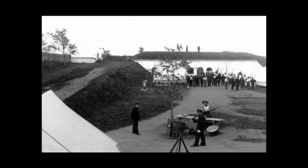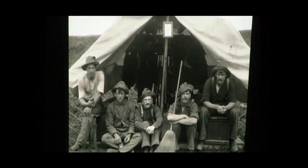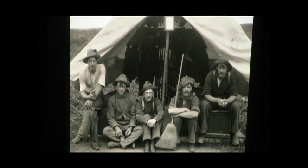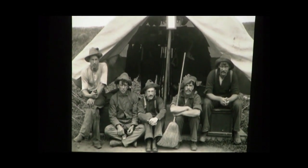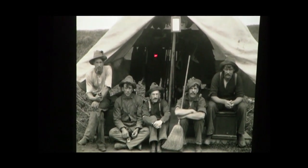Now this is Fort Sewall, the last time it was manned as a fort during the Spanish-American War in 1898. And there was a group, Company C from Chelsea, was stationed up there, and that's probably some of those guys in their uniforms. This was probably the Marbleheaders that were stationed up there. But they do have their rifles neatly stacked in the tent.